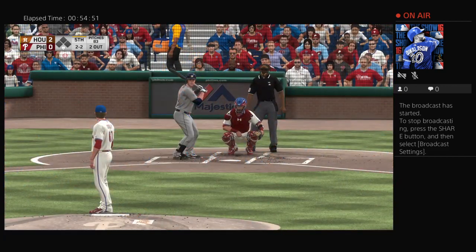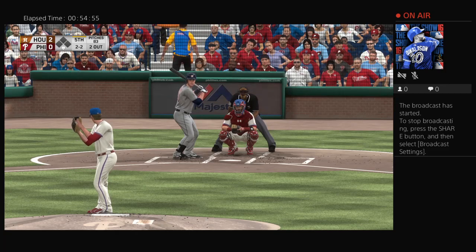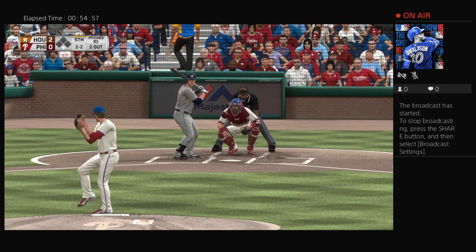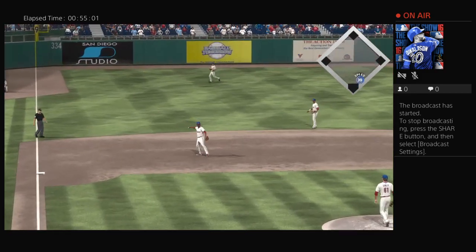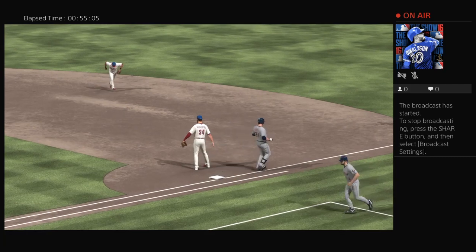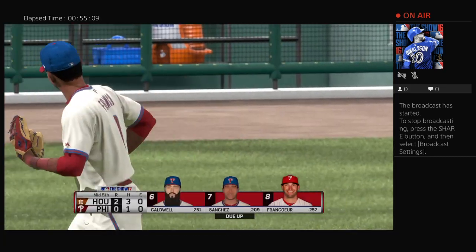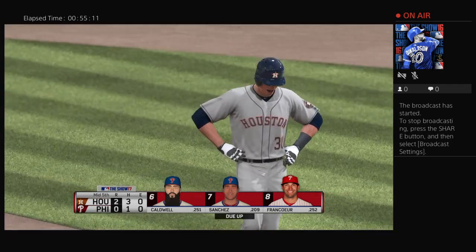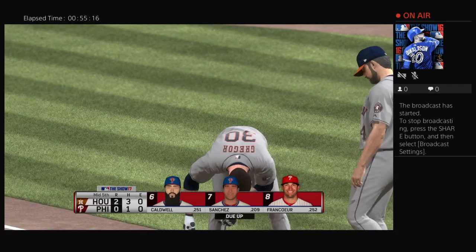2 runs, 3 hits. No errors in the ballgame for the Astros to this point. Hot shot to third. Franco ranges to his left. Offline throw, but a good job of getting back to the bag as the side is retired. 1, 2, 3 go the Astros. They're up 2-0.